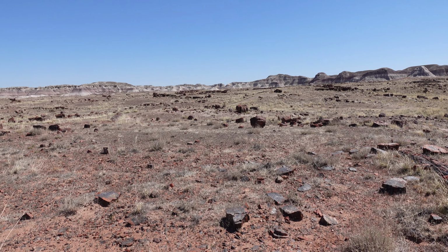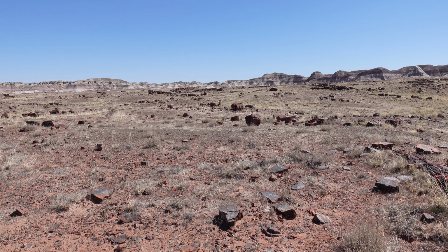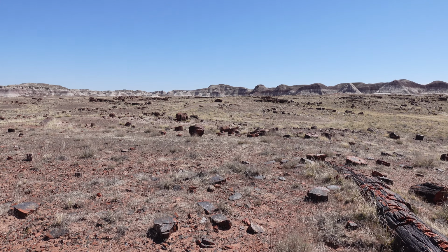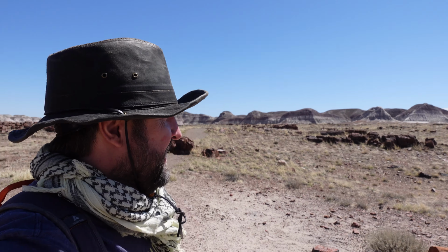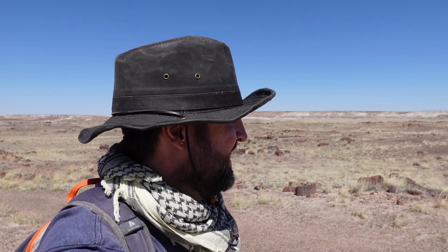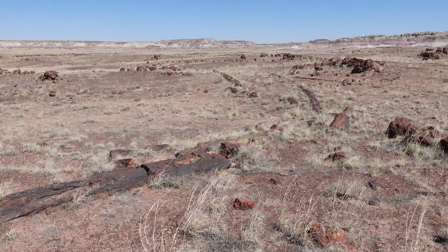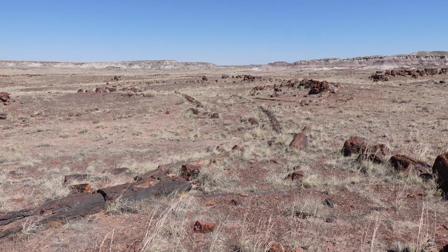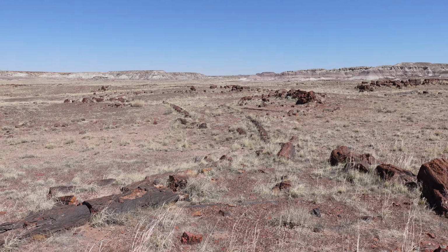And we're gonna see what you would expect here, some long logs, the site of an ancient river log jam. But yeah, just think about it. I'm standing in the middle of a log jam, 218 million years old. Can you see the logs? Some are partially buried, some are very exposed.